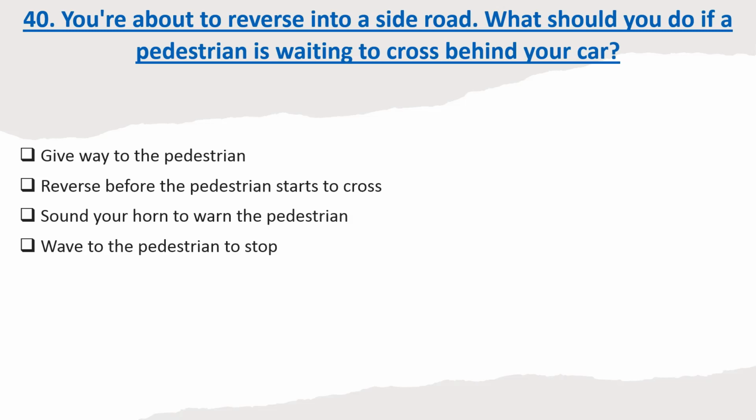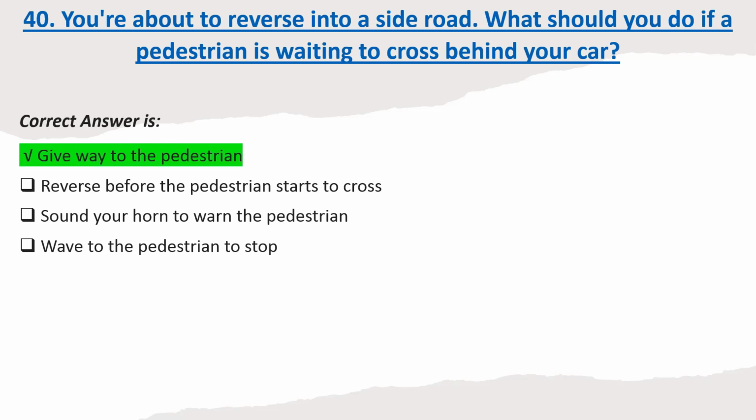40. You're about to reverse into a side road. What should you do if a pedestrian is waiting to cross behind your car? Give way to the pedestrian. Reverse before the pedestrian starts to cross. Sound your horn to warn the pedestrian. Wave to the pedestrian to stop. Correct answer is: give way to the pedestrian.